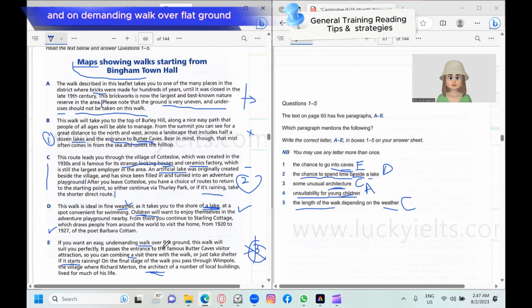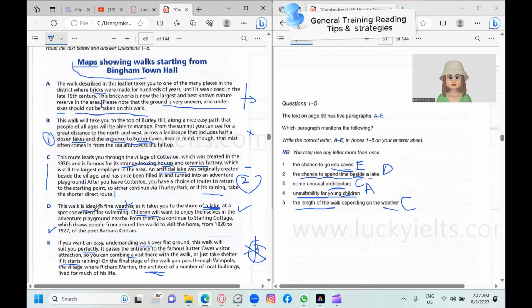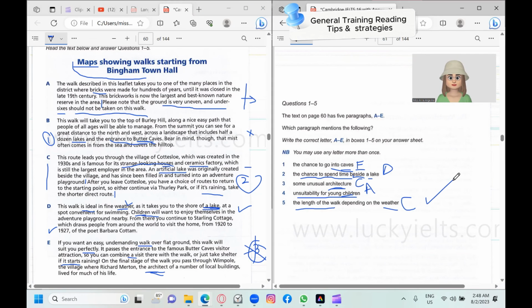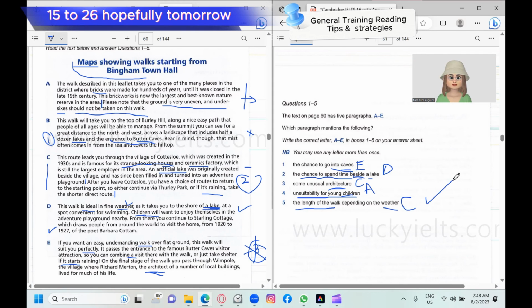An undemanding walk over flat ground. This will suit you perfectly. This is also a perfect walk. The other one that they talk about, an ideal walk. Everything is an ideal walk, except that one that changes because of rain. Understanding or not? Anyways, thank you. I hope you understood something. We'll continue with questions 15 to 26, hopefully tomorrow.